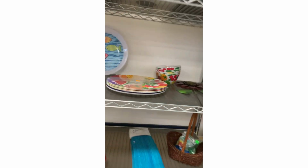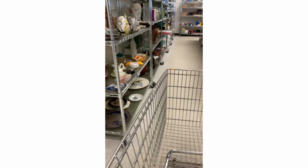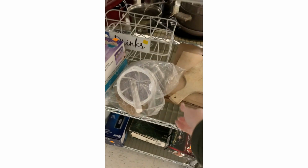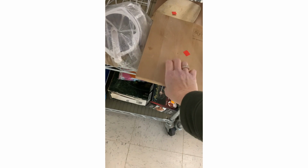Over here, this is typically where their seasonal stuff is. They didn't have really any stuff out for spring. Still had Christmas stuff out. And then down here, they had a couple little wooden pieces. I liked that breadboard, but it was just a little too banged up. And I did end up getting this cutting board.